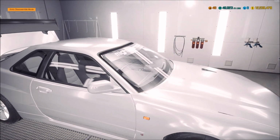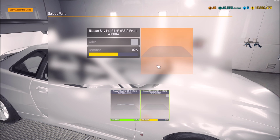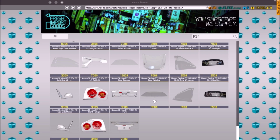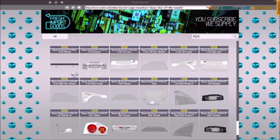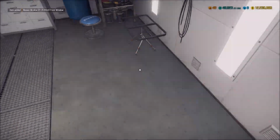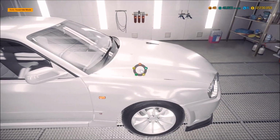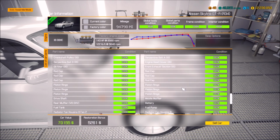Oh my gosh. Should I select a... Oh, wait a minute. Now, I thought I bought one. Did I not buy it? Oh, I bought another rear window. Front window. That's the RC ones. Front window. Okay. So that should put us at 100%. Let me check 100% global body pieces. I'm missing something here, folks.